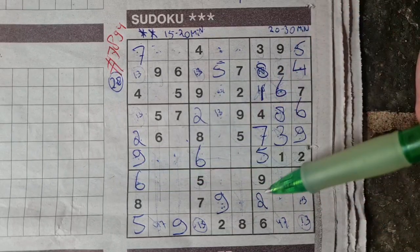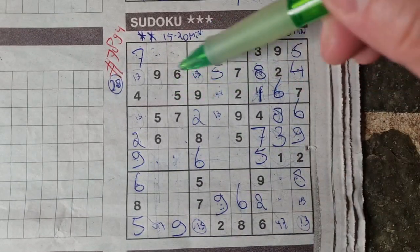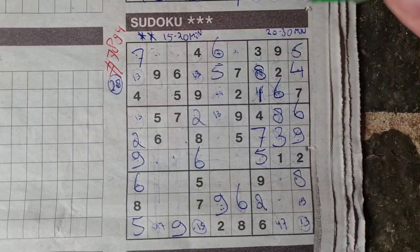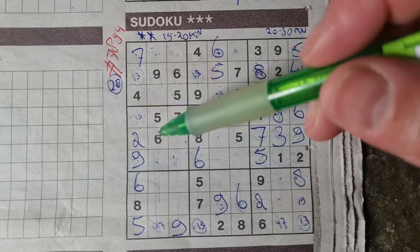Yeah, 6 in this row, 6 in the last row. So the row between, the only place left for 6 should be there. 6 in the third row, 6 in the second row. So the first row, only two places left, 6 over here or there. We have a 6 in this column, no 6 there. 6 should be there. So we have all the 6s, I believe.